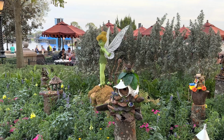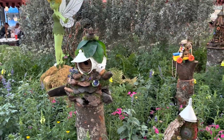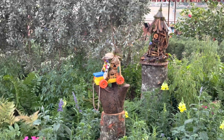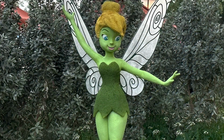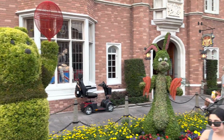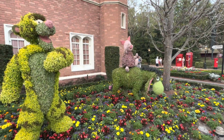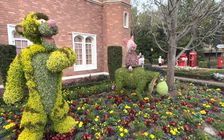I think this one has to be my favorite with Tinkerbell. And check out all the little fairy houses. Look at them all. Remember that toy when you were younger? Oh yeah. Yeah, I love that. That's very creative. Winnie the Pooh holding a red balloon, and his friend Rabbit with some carrots. And let's not forget about his best pals, Tigger, Eeyore, and Piglet.